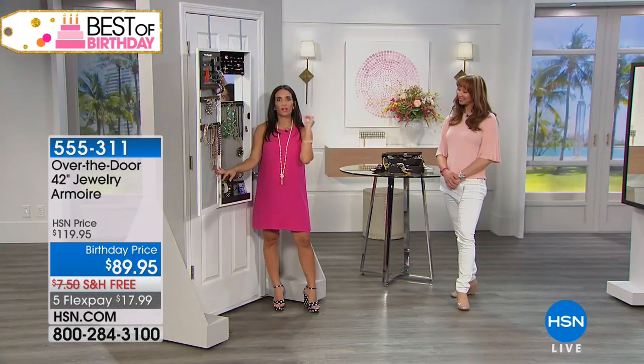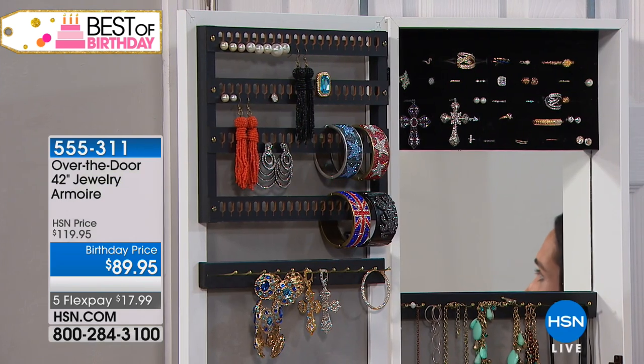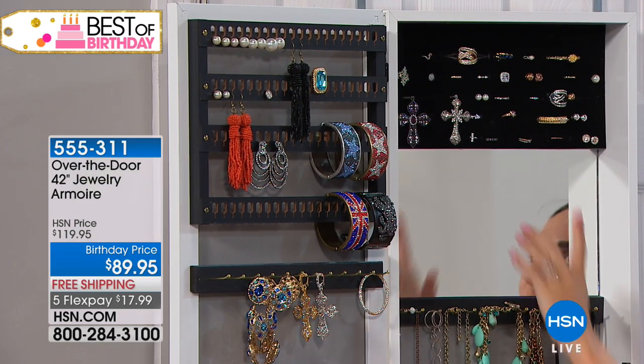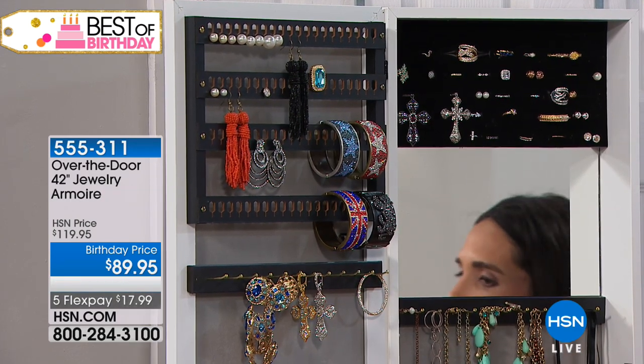How many times have you taken your earrings off or taken your wedding band off and you don't even remember where you put it? It happens all the time. And I wake up in the middle of the night in a panic. I know. But now I have my certain slot that I put my wedding ring. Whatever it is, everything is at your fingertips.